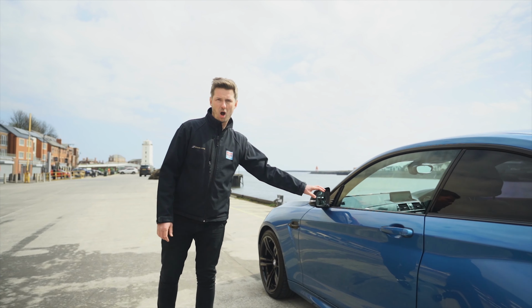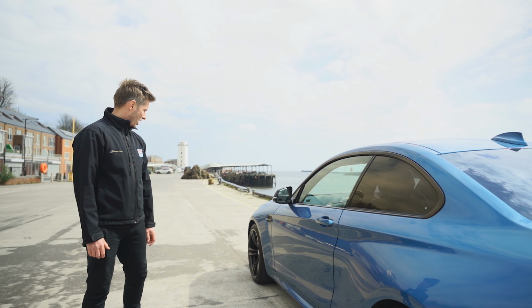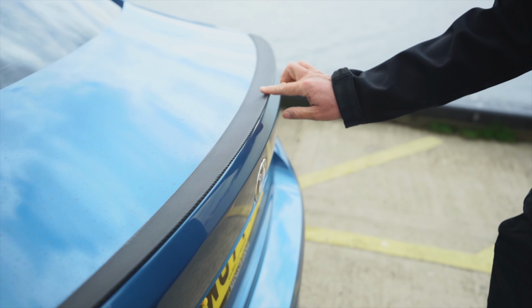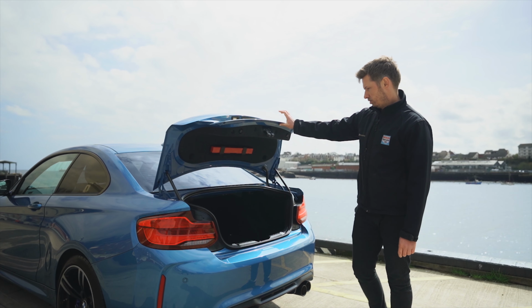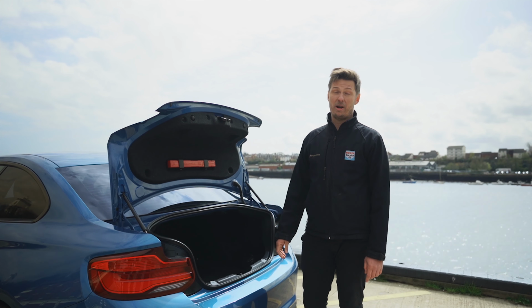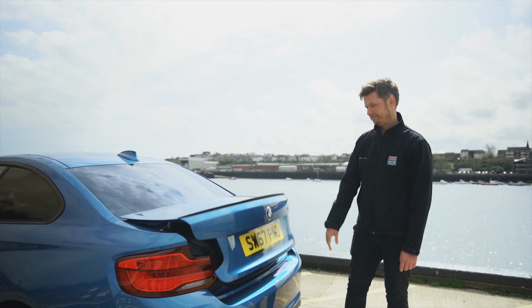We've got carbon on the mirror caps and on the spoiler, which I'll show you in a second, which are absolutely fantastic and really do set this car off a treat. So round at the back, we've got the carbon fibre lip spoiler, which I mentioned earlier. In the back, we do have a nice sized boot. It does have the 60/40 split, but I have to concede, only being two doors and being a saloon, I lose the practicality front to Sam's RS3, unfortunately, as much as I hate to admit.